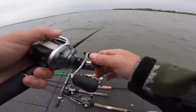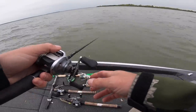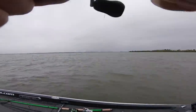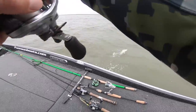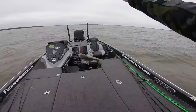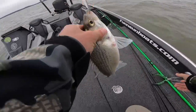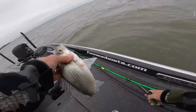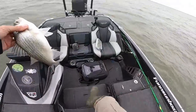Just get me back out there. I think they're liking it, like a swimming motion rather than jigging. Got him. Yeah! Get on in here, big sucker. These are post-spawn. Very skinny, beat up. They've done their duty to the world, created more. Now it is time for them to enter the grease pit of doom.